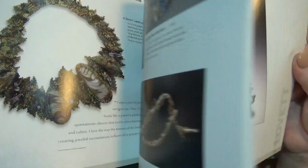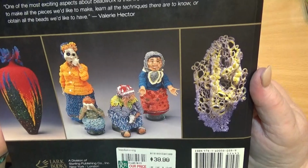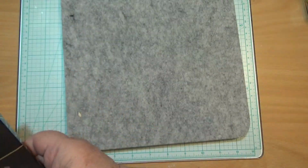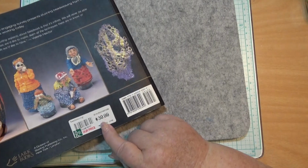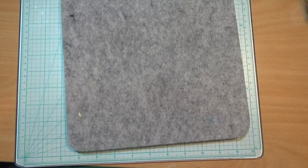A lot of them have wire and shells and all sorts of things in them. So that's that one. There. Look at that. And that was about $40, and I think I only got it for a little bit less. I don't think I got it for much less because it was a good thing.